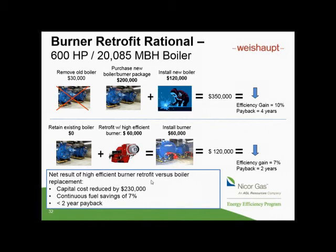In this particular slide, we have a comparison between a complete boiler changeout versus a burner changeout. And a little bit earlier, we were asking ourselves the question, what else can we do? If the tune-up is not enough and it doesn't seem to really produce a lot of savings, what can the next step be? Should the next step be replacing my boilers? And that could be a very expensive step. Or is there maybe another option?